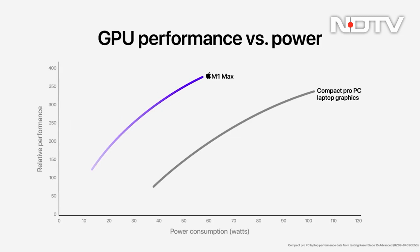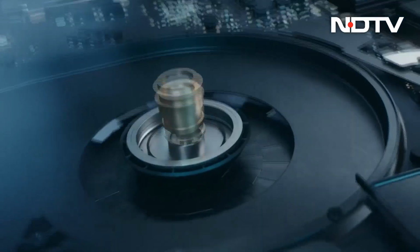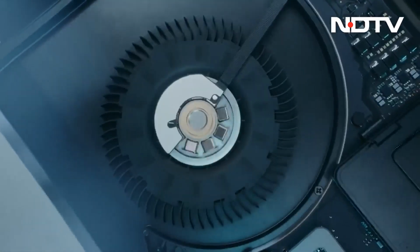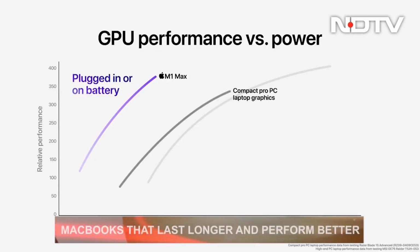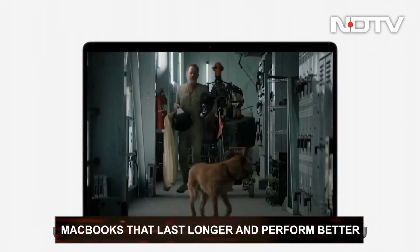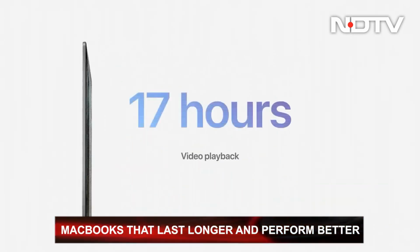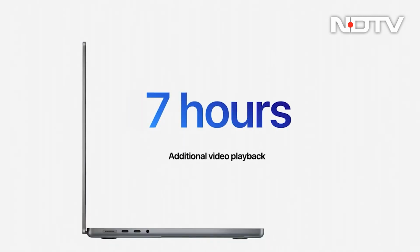As for the M1 Max, it provides better GPU performance while using 40% less power when compared to the Razer Blade 15 Advanced, a laptop with the NVIDIA GeForce RTX 3080. What does this translate to in the real world? The MacBooks with M1 Pro and M1 Max will give you better performance than the mentioned laptops, all on the power from their battery. These MacBooks will perform much better while lasting a lot longer, at least as per what Apple claimed throughout the event.